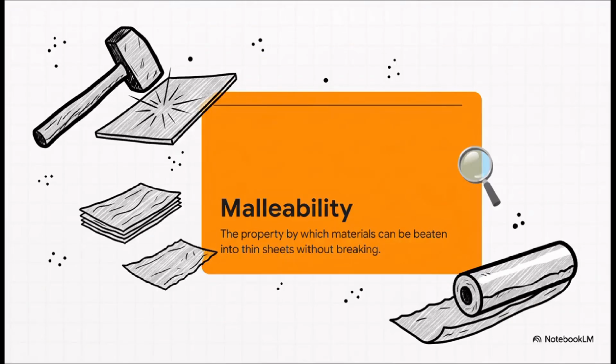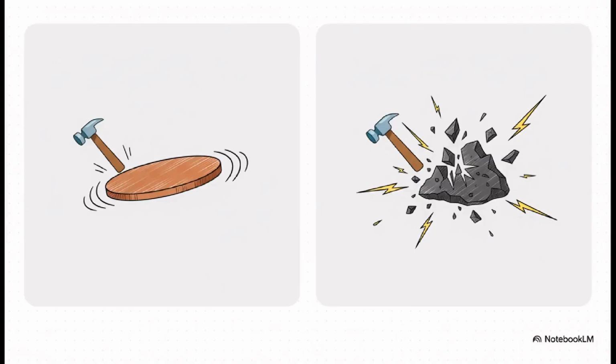Now, this ability to be hammered into a thin sheet without completely shattering, that's a special property. It's called malleability, and it's a huge clue in our investigation. I mean, just think of the aluminum foil in your kitchen. That is malleability in action, a solid block that's been flattened into a paper-thin sheet. And boom, right away, a super clear division appears.